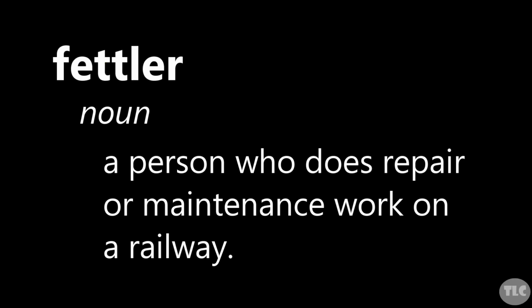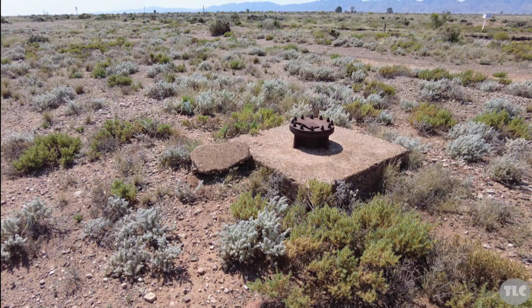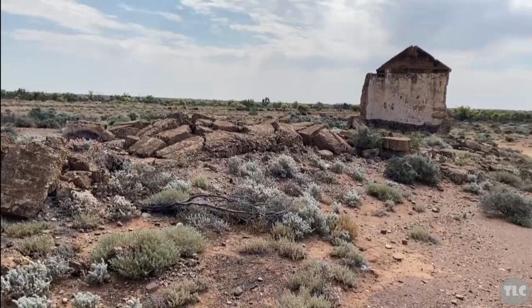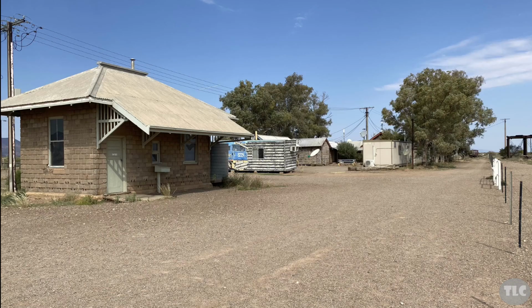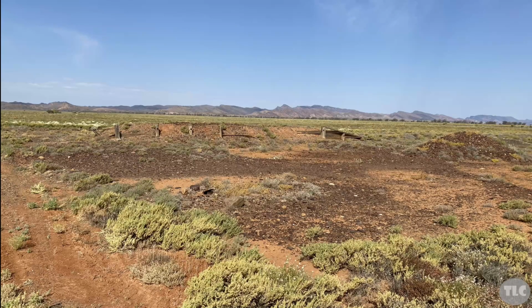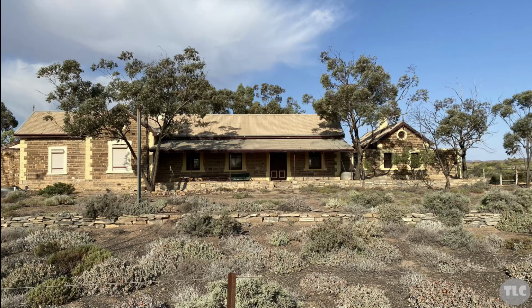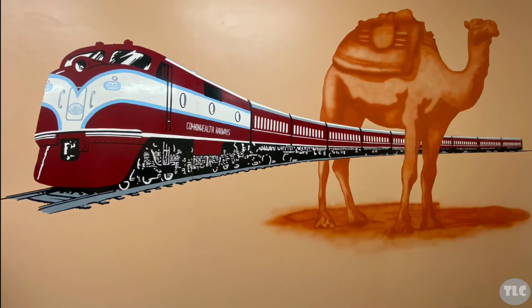Previously, in episode 3, we visited Edowie Siding, Ratchina Siding, a Commodore Fettler's Cottage, Parachilna Station, some Fettlers cottages 10 kilometres north of Parachilna, Nilpena Siding, another unnamed Fettlers cottage, and Beltana Station. Stay with me now as we continue the journey and move further north along the Old Ghan line.